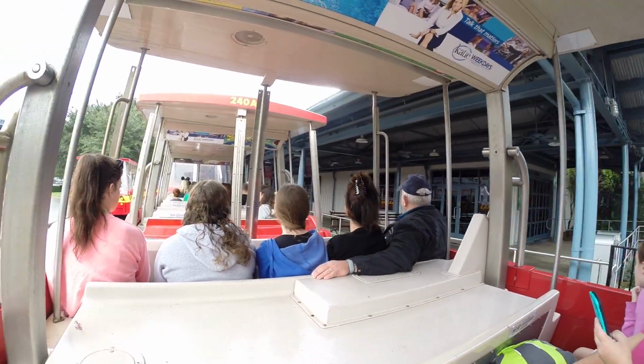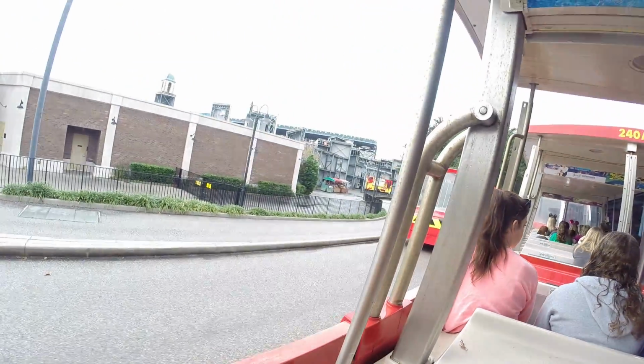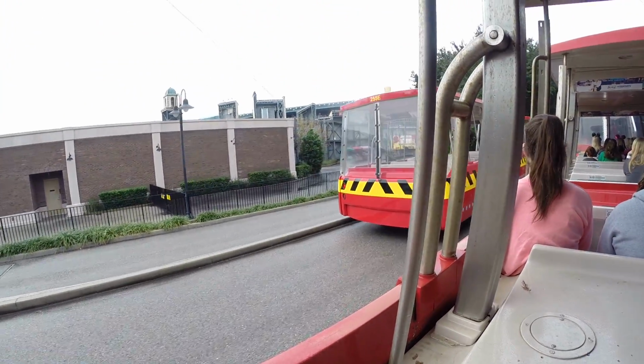Please stay seated until our tram comes to a complete stop and check around you for any personal items that may fall into your lap.